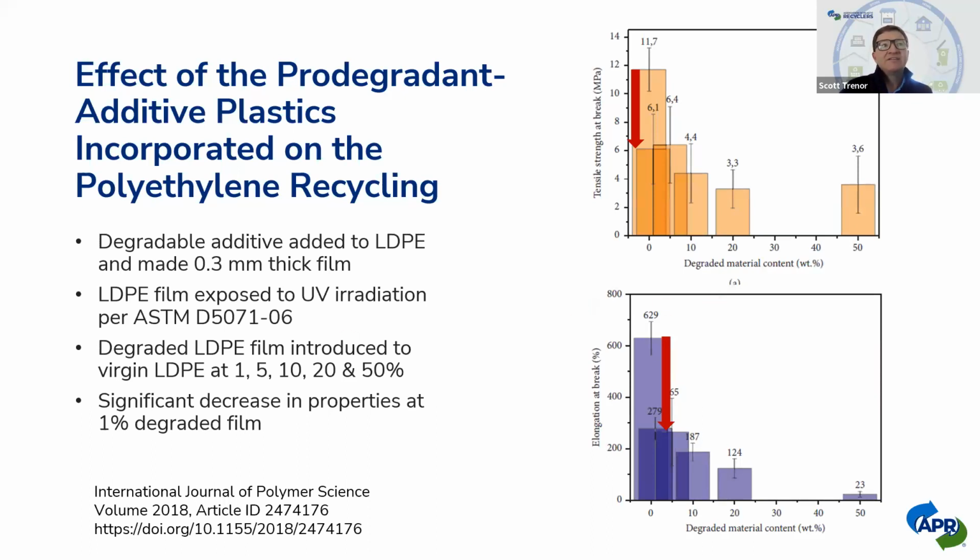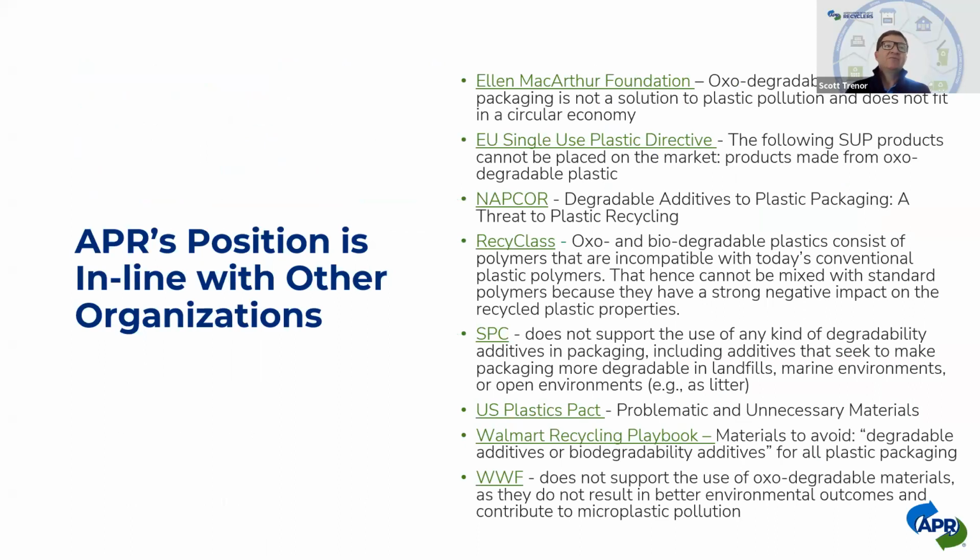If you look at our policy or our statement on this, we're really in line with other organizations: the Ellen MacArthur Foundation, the EU Single-Use Plastic Directive, NAPCOR, Recyclass in Europe, Sustainable Packaging Coalition, US Plastics Pact, Walmart Recycling Playbook, and WWF. All of them align with us. None of them support the use of these materials or additives in plastic packaging.